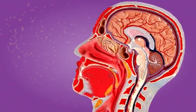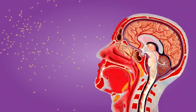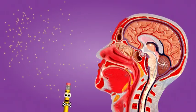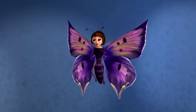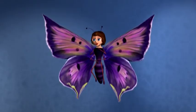Special cells in your nose recognize tiny odor particles floating in the air. These molecules can come from things like food or flowers. Or even stinky things. Ew! Many odors aren't single scents or single kinds of molecules, but a mixture of different things.